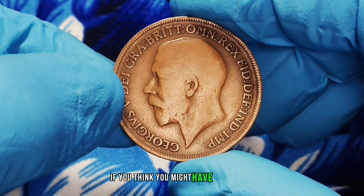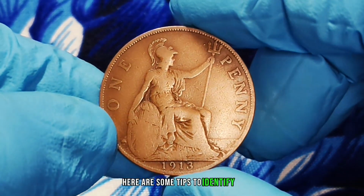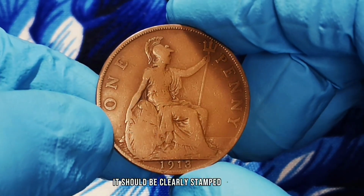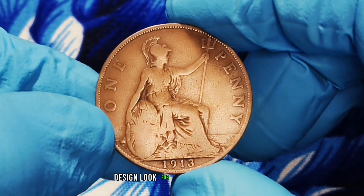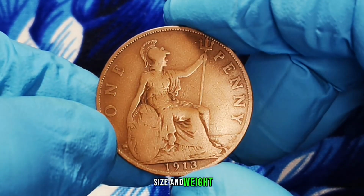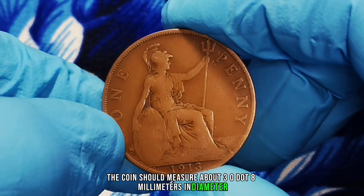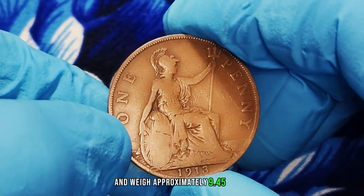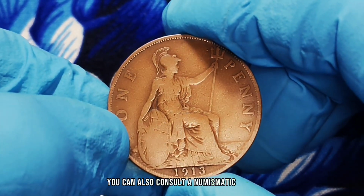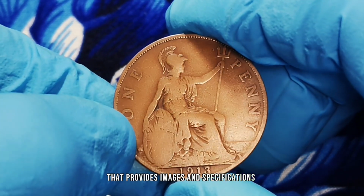If you think you might have a 1913 one-penny coin, here are some tips to identify it. Date: check the year. It should be clearly stamped as 1913 design. Look for the portrait of King George V on the front and Britannia on the reverse. Size and weight: the coin should measure about 30.8 millimeters in diameter and weigh approximately 9.45 grams. If you're unsure, you can also consult a numismatic guide or an online database that provides images and specifications for comparison.